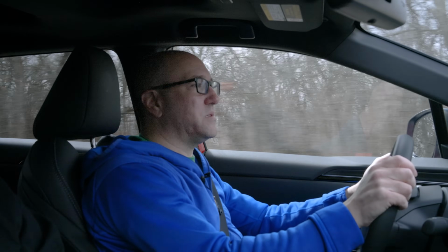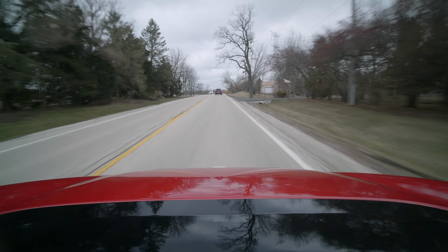Other than the CHR, the CHR was the worst, not in terms of looks and all that, but that was the worst car overall that they had made, and this is just definitely a close second. All right, Mark, with that, let's head into the final thoughts.